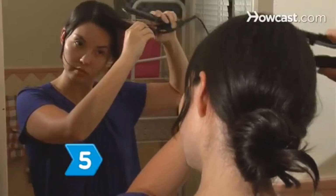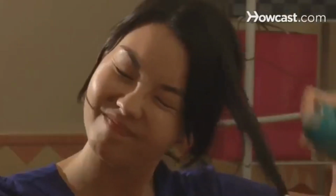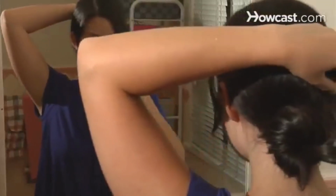Step 5. Style bangs and curl or straighten loose hair in front. Spray a few of the longer pieces and loop them back and up over the bun and pin on the opposite side. Finish with a final coat of hairspray.